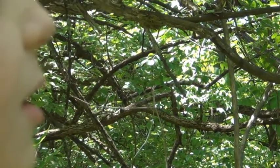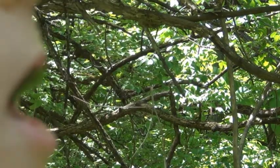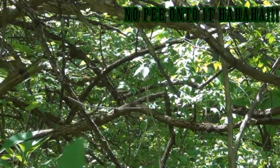Daddy, can I eat this? It's red clover leaf. Yay. Right. Tastes the same.